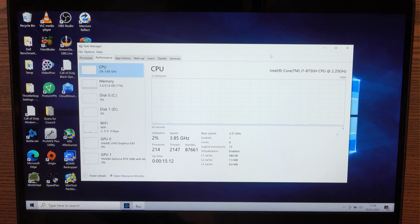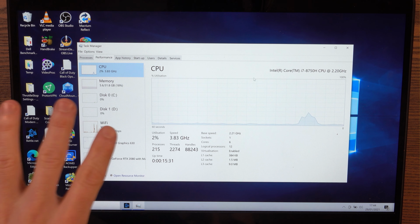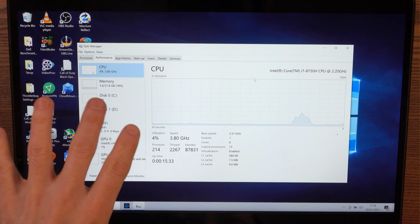This is not being throttled. It's a bigger chassis, but it does run loud. It does run hot. It is what it is. It's the problem with this CPU, and it's one of the major complaints that people have of this laptop in general.